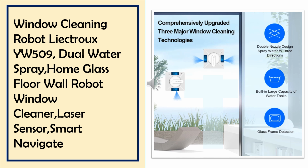The advantages of this window cleaning robot are laser sensor for precise navigation, dual water spray for effective cleaning, strong suction for secure operation. The disadvantages of this window cleaning robot are may not work well on textured surfaces, slightly heavier than some other models.